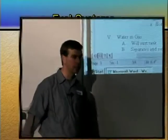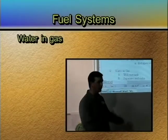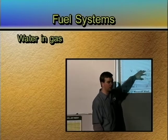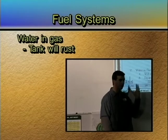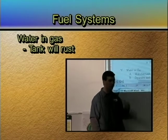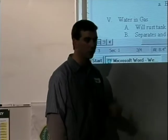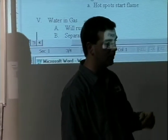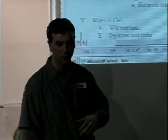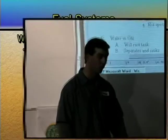What happens when I get water in gasoline? The biggest thing that happens if you have a metal tank is it rusts everything up. You open the gas cap and you look in there and it's like, holy cow, that's bad. And it's all rusted. You try to operate it, the rust works down through, plugs the filter, plugs your carburetor orifices and stuff, and things don't work anymore.